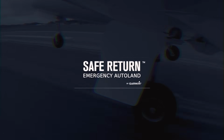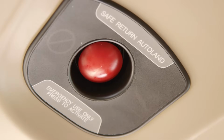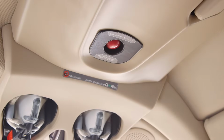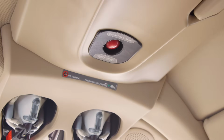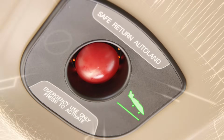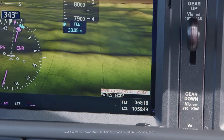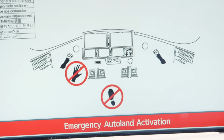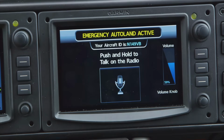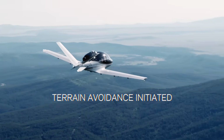The second generation Cirrus jet was the first small jet to be equipped with Garmin's Autoland technology, or as Cirrus calls it, safe return. And the way this works is there's a big red button that if you push it, it will start the autopilot towards landing at the nearest convenient airport. This is entirely implemented using GPS for navigation. It doesn't need any instrument landing system or anything. When activated, the aircraft will use its database to find an appropriate airport to land at. It will navigate there and it will make some automated calls over the radio to tell everybody that it is operating under autopilot and it's going to be landing.